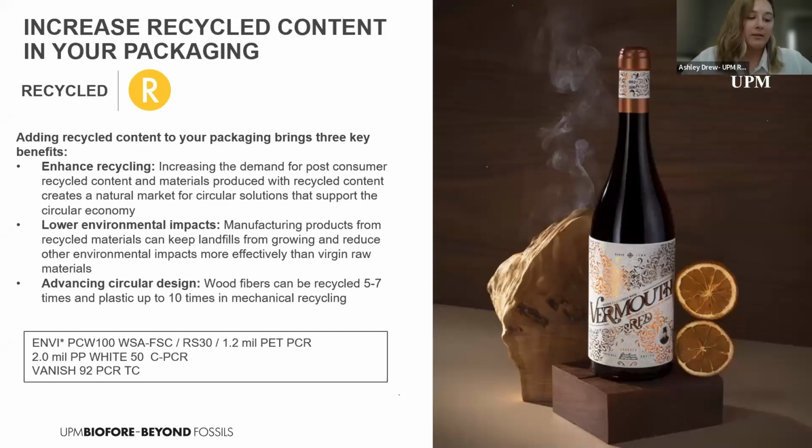So utilizing recycled content is a really smart switch to make for a few different reasons. In addition to supporting that supply and demand of the PCR that I mentioned, which creates a larger scale market for these products, including PCR content can help lower your impact through avoiding the extraction of virgin raw materials and natural resources. And finally, as I mentioned earlier, this product supports the transition to a more circular economy, which keeps these materials in rotation for multiple life cycles for as long as possible.